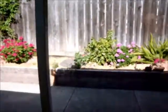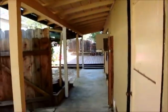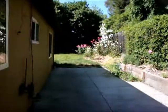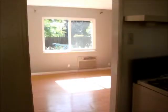Backyard here. Separate yard space. Go in the back here.